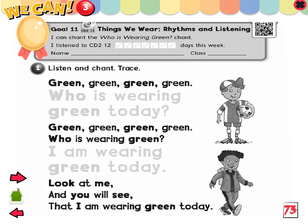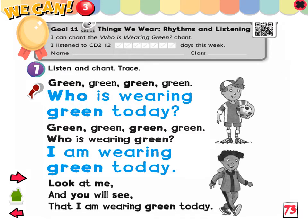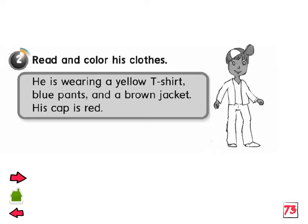Are you ready for goal 11? I can chant the Who is wearing green chant. 1. Listen and chant. Green, green, green, green. Who is wearing green today? Green, green, green, green. Who is wearing green? I am wearing green today. Look at me and you will see that I am wearing green today. Do 2. Read and color his clothes.